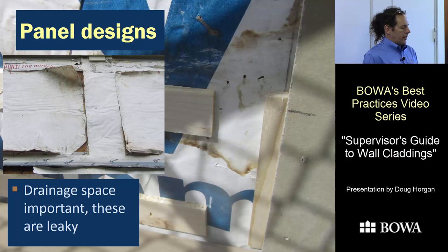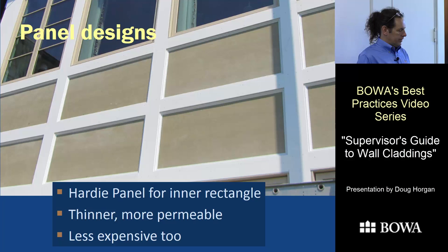We've had the opportunity to take apart a number of panels built by others, some built by us, and they always leak a lot. So I feel like these details, where there's a panel design like this, you really have to treat these with a lot of respect. You're going to get a lot of water in them. There's going to be a lot of paint issues and stuff.